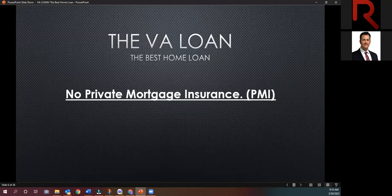No private mortgage insurance. We kind of hit on this. This is a government-backed loan. It's 100%. We know that with every other loan type, if your loan to value is less than 80%, you're going to pay PMI. There are some new programs that we have access to that are a hybrid of this, at 89%, just at 90%. The rates are different.